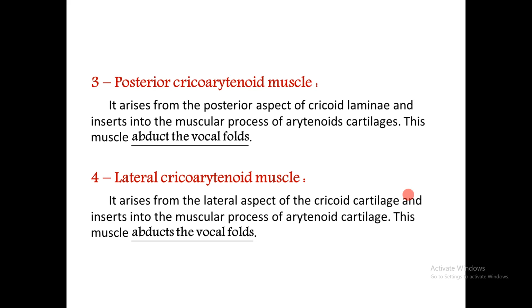The third muscle is posterior cricoarytenoid. It arises from the posterior aspect of the cricoid lamina and inserts into the muscular process of the arytenoid cartilage. This muscle, when it contracts, will abduct the vocal folds. Abduction means tabaad. When the posterior cricoarytenoid muscle contracts, it will abduct the vocal folds.